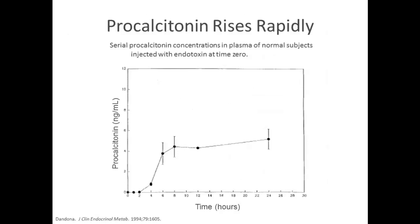The other good thing about procalcitonin is that it comes up rapidly after an infection. This was a group of normal subjects that were injected with bacterial endotoxin at time 0. You can see by 4 hours, we start to see an increase of procalcitonin. It's markedly elevated at 6 and 8 hours. It plateaus, and then if the bacterial infection is controlled, it will drop off with a half-life of about a day. So those are time frames that are actionable in an ED or in an ICU.